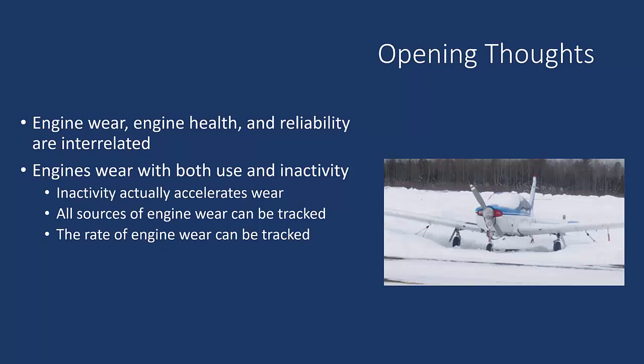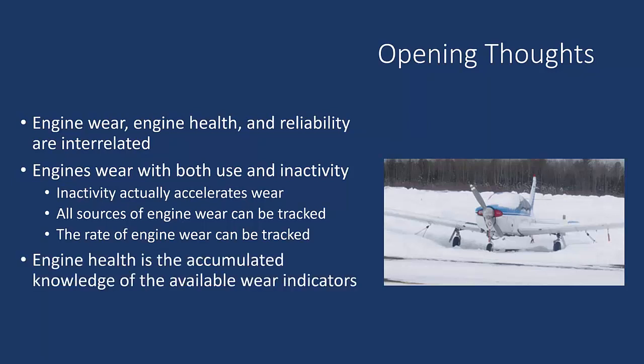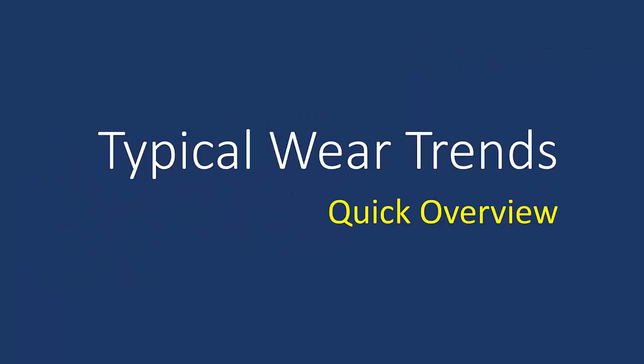All sources of engine wear can be tracked and traced. And the rate of engine wear can be tracked so that you can know of an impending failure mode before you get to a failure mode. Basically, engine health is the accumulated knowledge of all your available wear indicators. So what does all that mean? Let's take a look at what typical wear trends are in a typical aircraft engine.